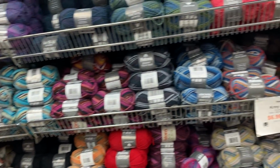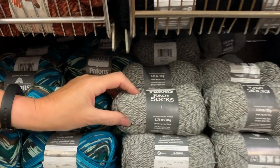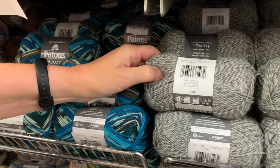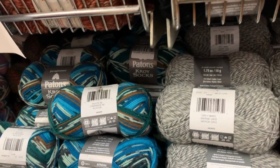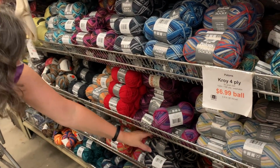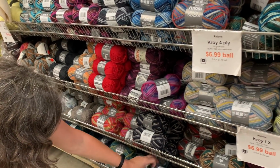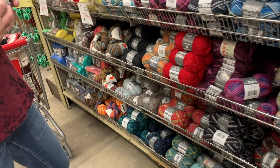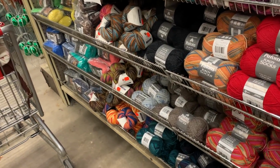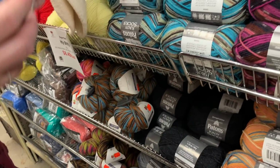Oh, that's not it. Down here? Yes, this here. Is that Gentry stripes or Gentry gray? Oh no, gray marl. Okay, what am I thinking of? This one, maybe, the darker. I think it's more of a solid. I'm not sure. Gentry gray, isn't that this? Yeah, that one. Okay, that's what I'm thinking of.